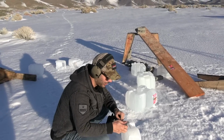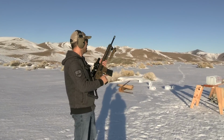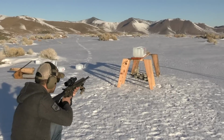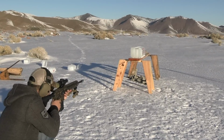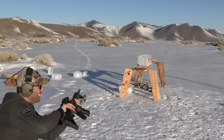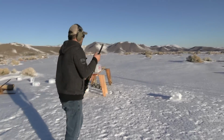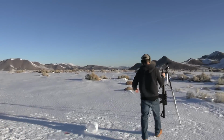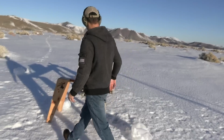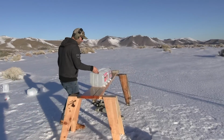Let's go to 6.5 Creedmoor. Okay, 6.5 Creedmoor. I love this rifle. Ready? Yeah. Fire in the hole. Clear on this? Only 2. Only 2. And the number 3 is stop. 1, 2, and stop on the 3rd one.